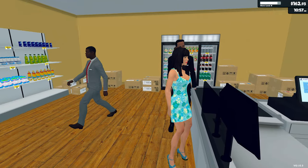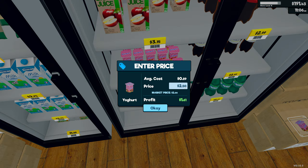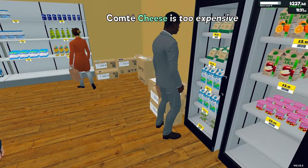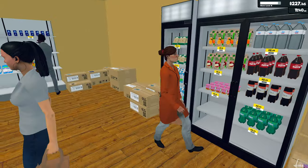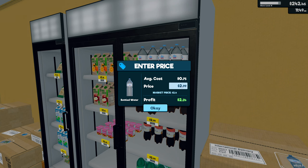Okay. Yogurt's too expensive. I thought I had that quite a good rate, £2.50. Oh, okay, let me go to £2.25. I'll just reduce it slightly. The cheese is too expensive. Water's too expensive. Okay, let's go £2.50 on the water.